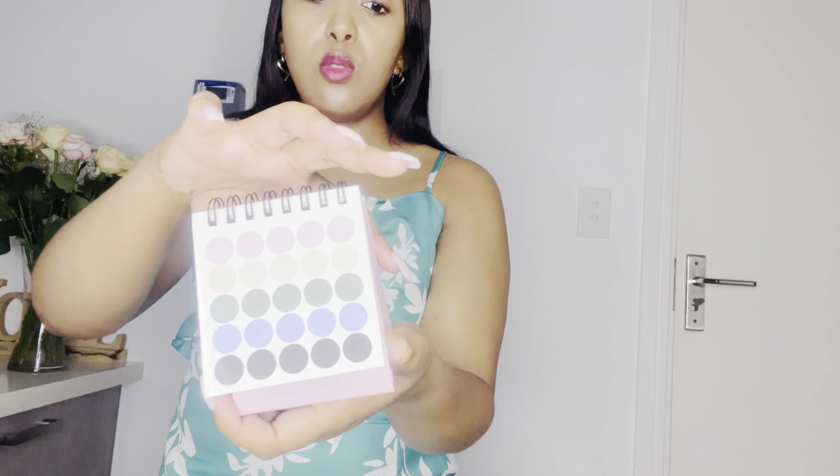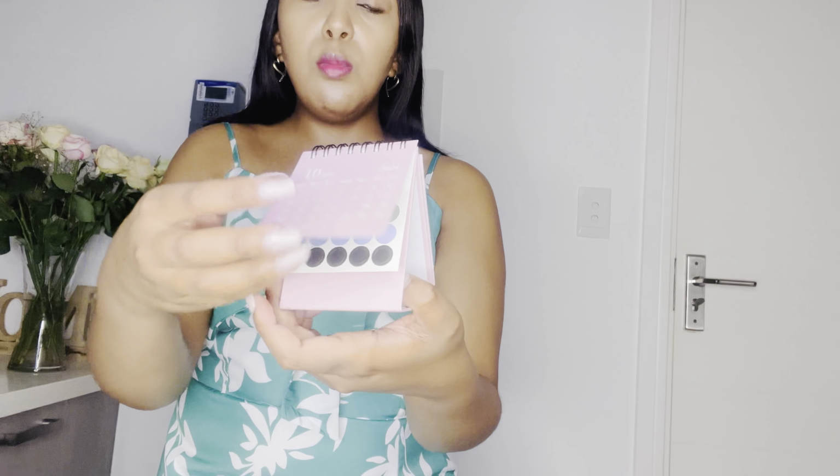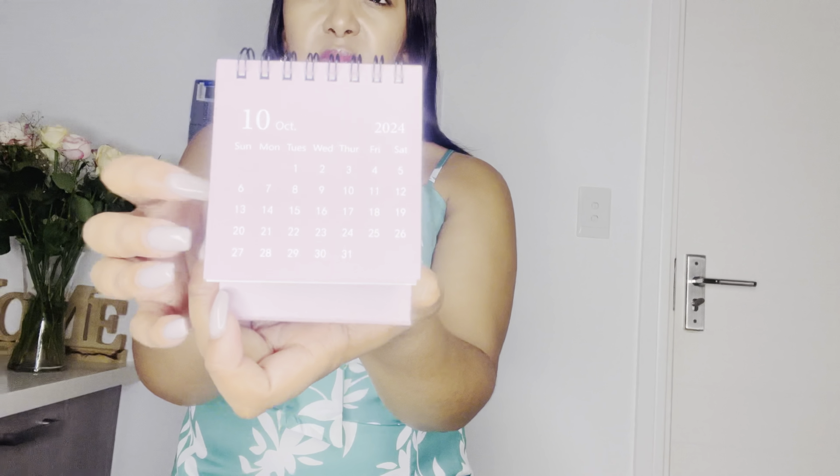And the very last page, it's got these stickers. I guess you can just use them to mark important dates, like birthdays or whatever that you don't want to forget. So yeah, I just thought it's really, really cute. So yeah, that's the first item.